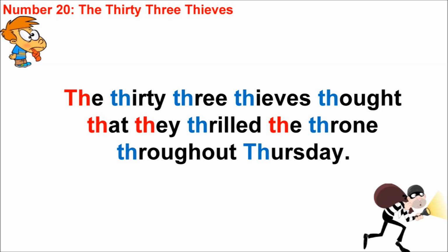So I would read it slowly first. That's the key for me, slowly. Try to be very clear in your mind the difference between the voiced and the unvoiced TH. So the, the, the, the, the, the. I'm just going through all the words there, the beginning sound, so alternating between the and th.